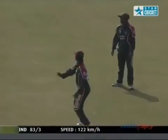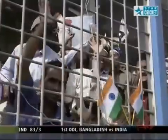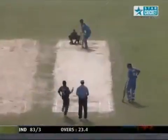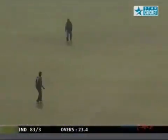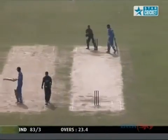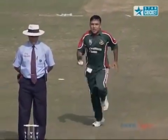Talking about interest in Bangladesh cricket, it's the first one-day international between India and Bangladesh, and you can see the crowd. You can see the enthusiasm, you can see the support they give to their players despite them not playing well. Speaking of playing well or not playing well, probably a little pun intended in that misspelling there. Welcome to Bangladesh.